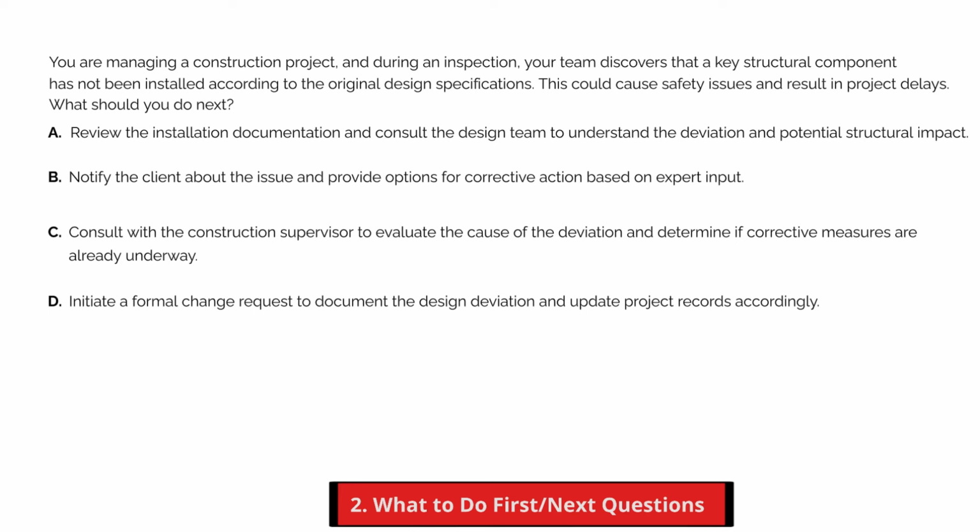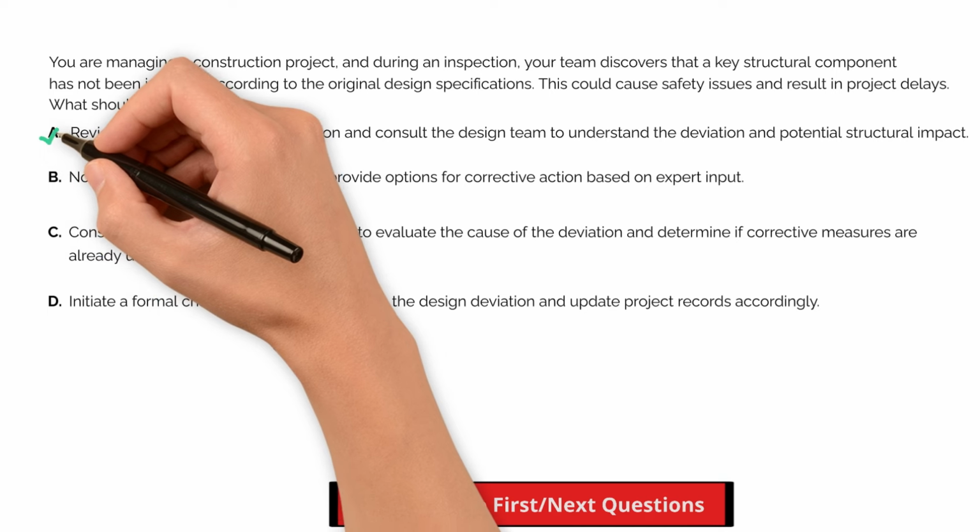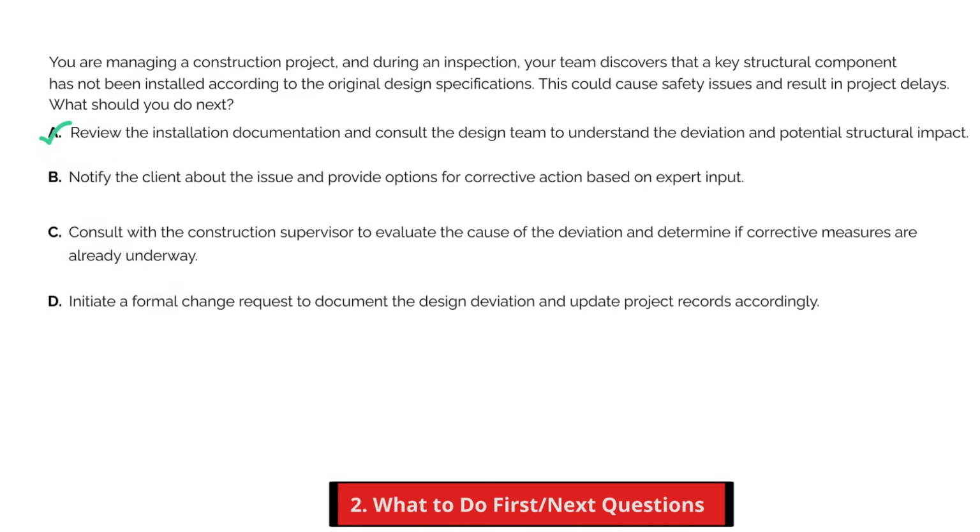You can pause the video here if you need more time. All right, let's break this down. The best answer is A. PMI teaches that the first step when encountering a potential issue is to understand the situation through impact analysis. That means reviewing documents, engaging the appropriate subject matter experts, in this case the design team, and confirming whether the deviation is a critical defect, a variance, or a misunderstanding before taking action.